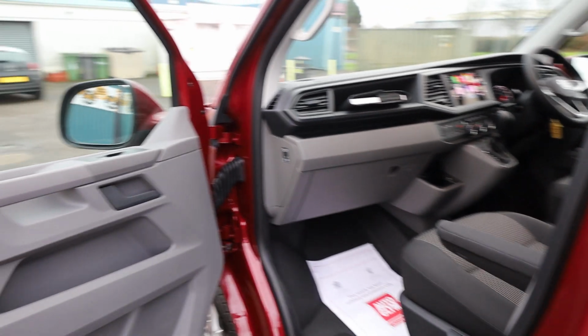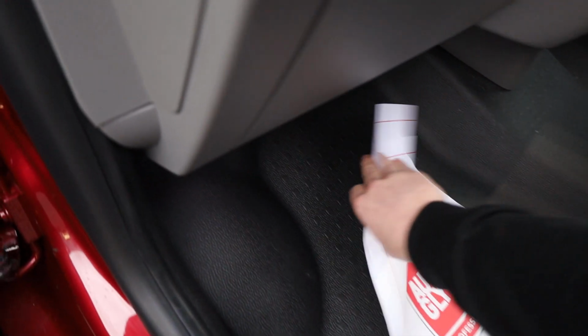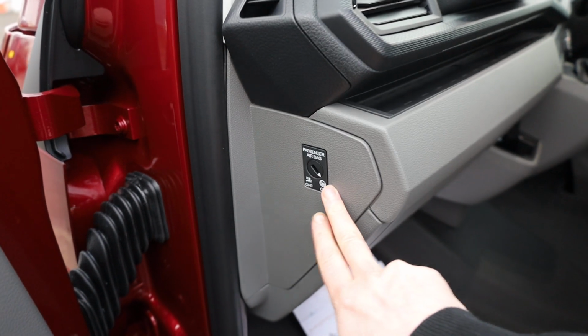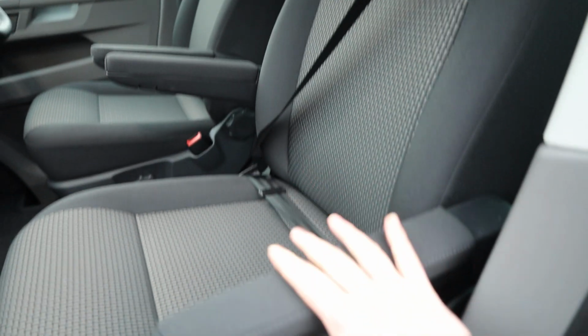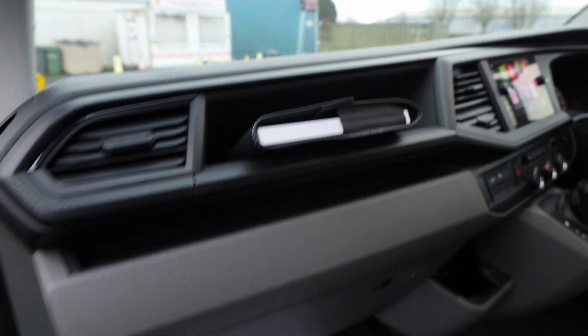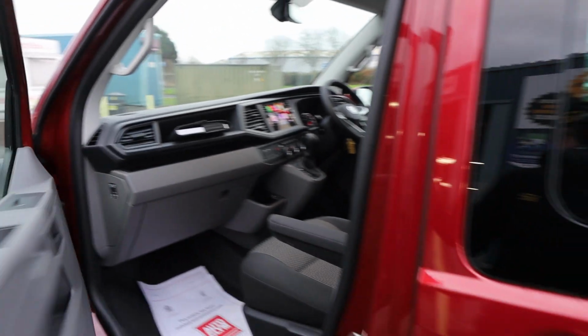We'll open up the passenger door then, start to have a look inside the cab of the vehicle here. Looking at the passenger door card. Move these mats out of the way. That same soft touch flooring runs throughout the cab, that lovely new van smell in here. You can turn the passenger airbag off if you're going to have a child seat in the front. Double captain's chairs in the front here. They've both got twin armrests which are adjustable on the little dial here underneath. And the new updated dashboard here for the T6.1, but really the action is over here, which as I say we'll show you in just a second when we go around there.